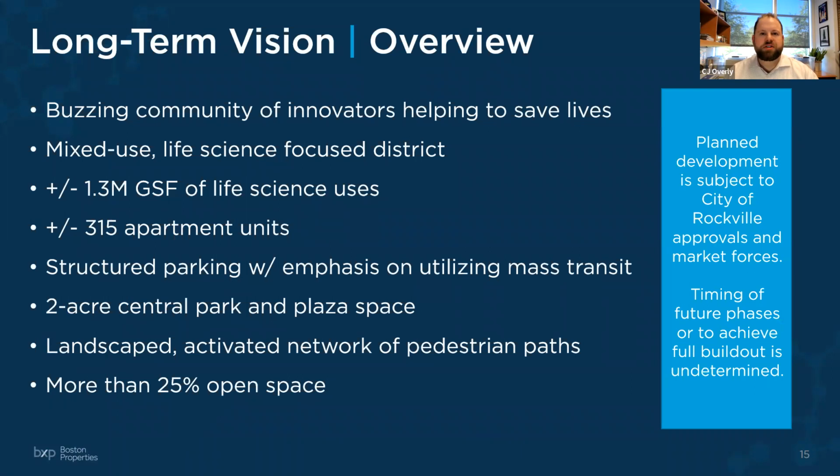So our long-term vision for the site is to really create a buzzing community of innovators. We spent a lot of time as we were developing the concept and the strategy and the vision for this project, visiting other innovation centers in places like University City in Philadelphia, the Research Triangle Park, and Wake Forest Innovation Districts in North Carolina, as well as talking to others across the country, including on the West Coast, about what are really the key ingredients that go into making an innovation district.